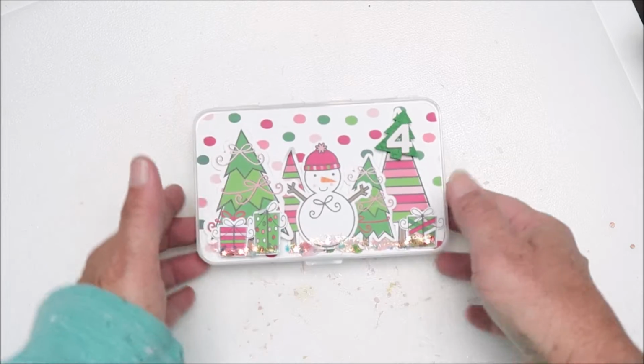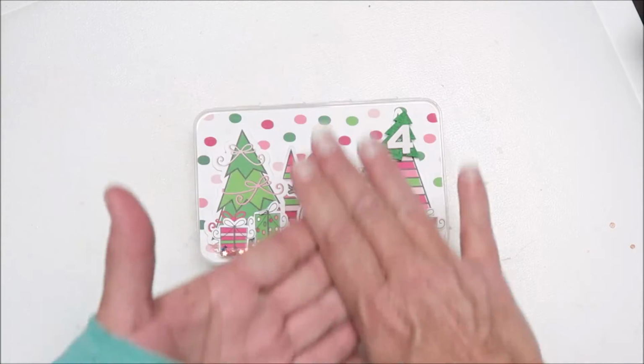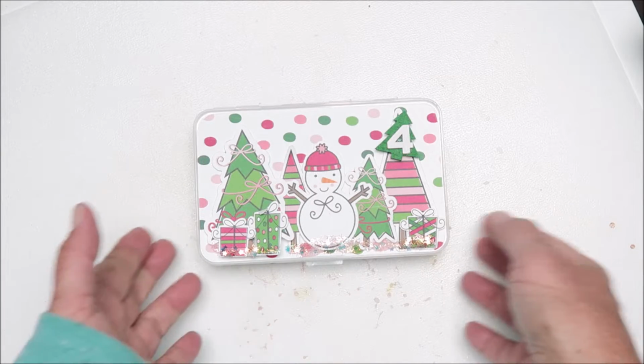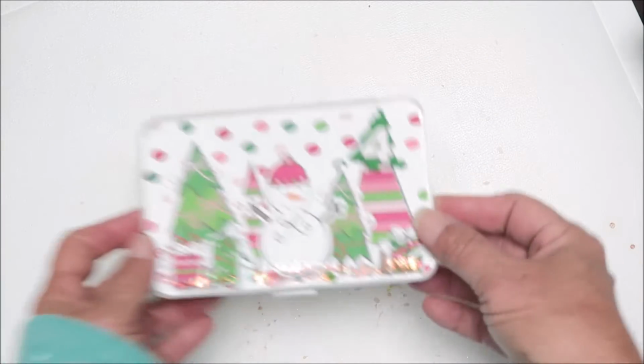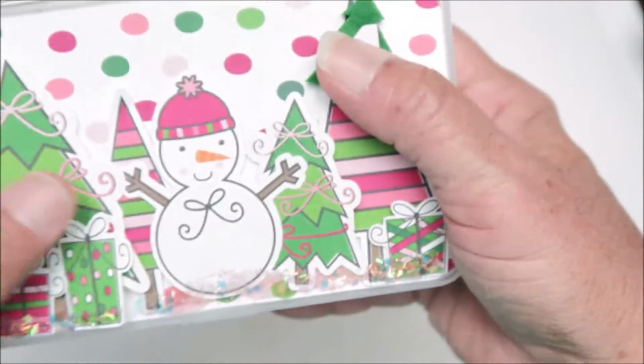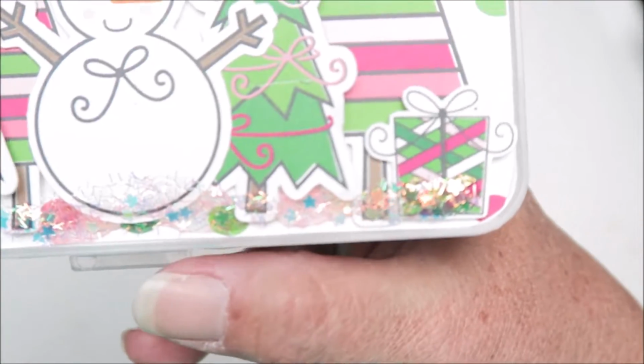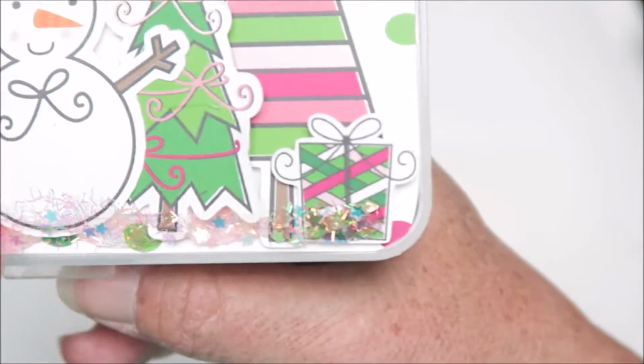I'm back today with day number 4 of the 24 days of Christmas Secret Santa swap hosted by Scrappy Tate here on YouTube. How cute! Thank you, Sandy. So Sandy decorated the top of this box. I love how you've always added this little sparkle.